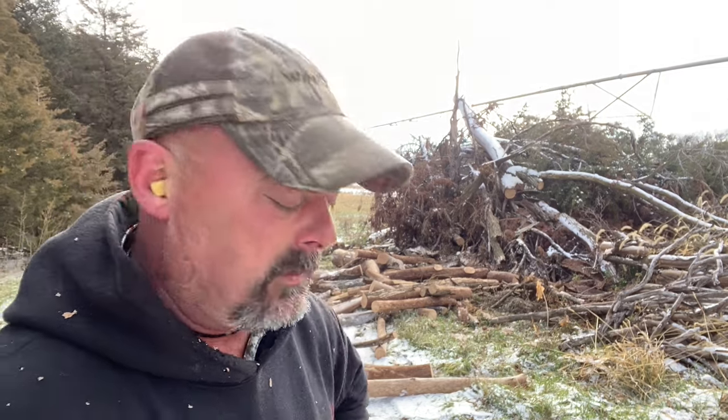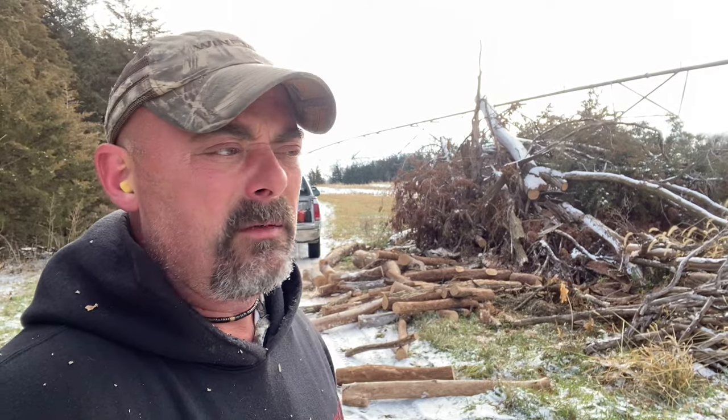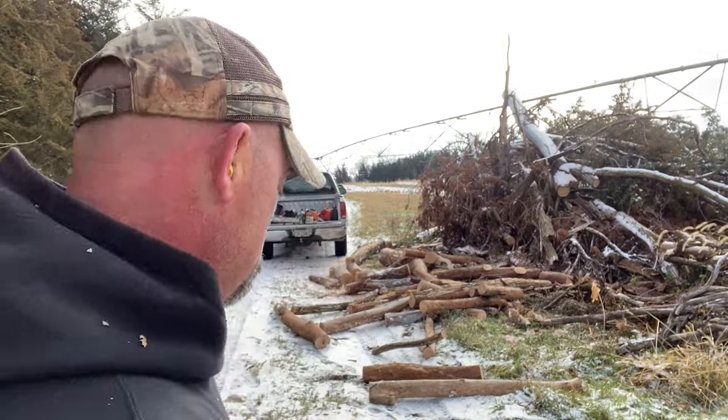Most of that's cut at 60, 40, or 20. I do have a few 16s, just depending on where the splits and branches were coming off of there, and then some boiler wood as well. So we'll do a little sorting when we get home and make sure it all gets in the right spot. All right, let's load it.